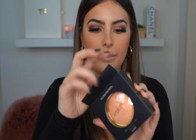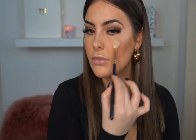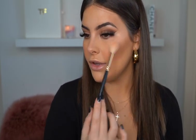And then to highlight, I'm actually going to take the Glow Patrol, which is apparently a brand new product from Napoleon. When I worked there there were only 2 of these. There was the Bronze Patrol and the Blush Patrol. So now there's a Glow Patrol, hey, which has my name written all over it. Just applying that on the tops of the cheekbones. And it's just really given me a really soft, peachy, pearly glow, which I love.